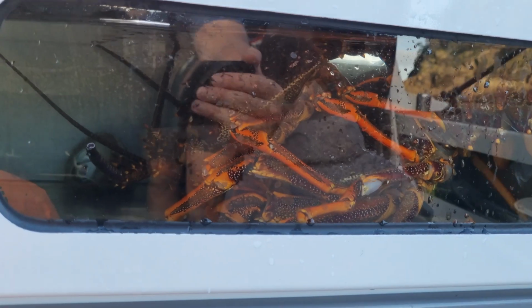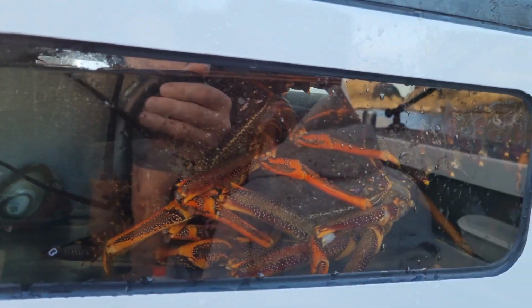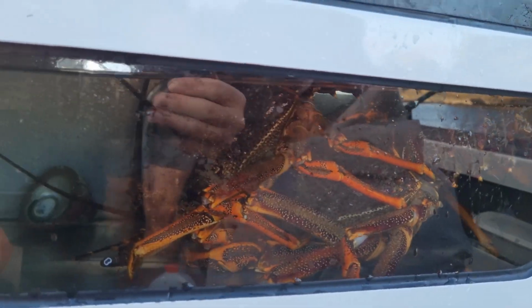Got both crays in the tank, but I don't think they're very happy. I think they're wrestling with each other.